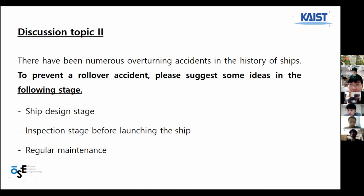I think that to prevent the rollover accident, the best is for the ship owners not to overload the ship. But if this overload problem cannot be prevented, I think a good way is designing the ship by increasing the safety factor for rollover and loading weight, which can be another solution for this problem.